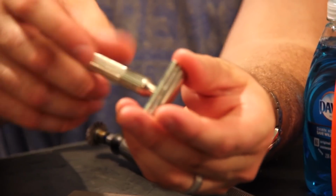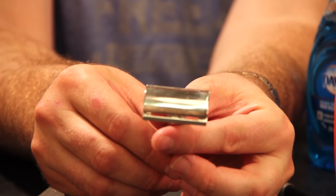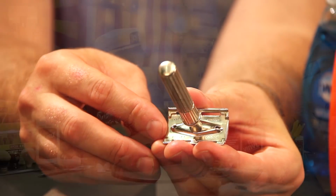So like we were showing you, just some simple agitation with a toothbrush and a dish detergent can get all that soap scum off before you even get out the chemicals or any kind of polishes. Because you really want to polish the metal, not all the soap.